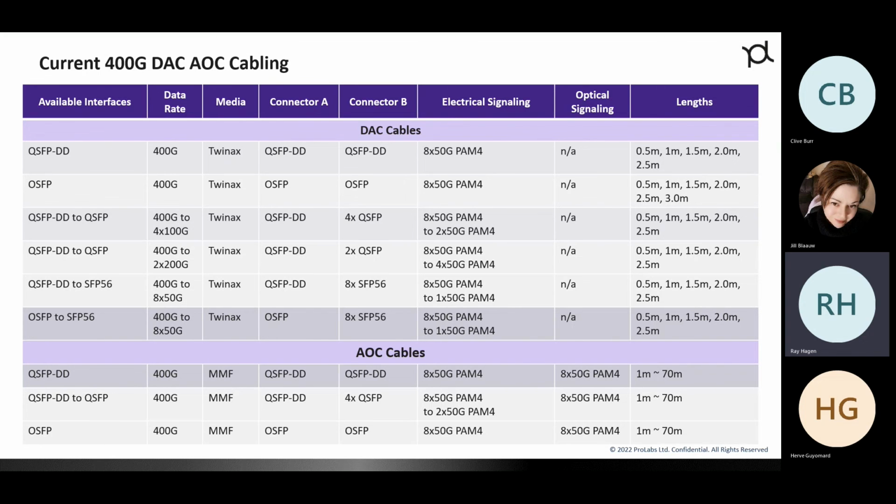So we offer a full line of these, and they're not quite as popular, I think, as we had anticipated a few years ago, as they are in 100 gig. We're seeing more customers use transceivers in 400 gig right now than DACs and AOCs, and it could be due to general availability in the market. It's hard to say right now exactly why DACs and AOCs are not quite as popular at the 400 gig level as they were at 100 gig.